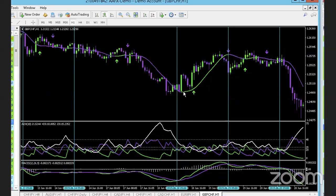You want the money tree line green if you're buying, purple if you're selling, and you want the most recent little arrow saying the direction you want to go. That's it. Okay. You can use that in combination with the break of a trend line. You can use that in combination with so many things. I mean, the more you learn, the more you'll earn, essentially.